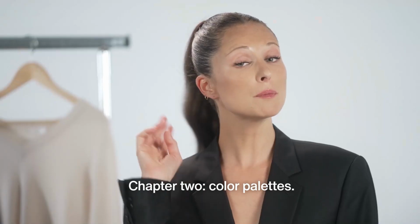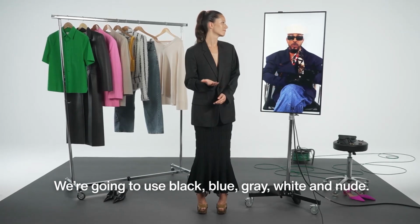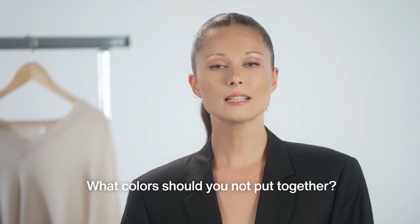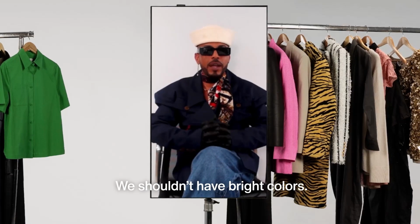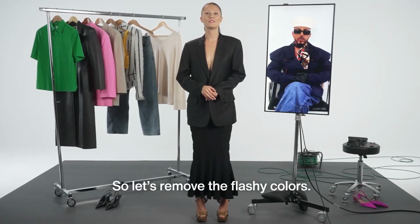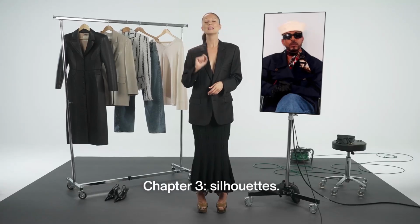Okay, we're getting there. Chapter 2, color palettes. Are we gonna use black, blue, gray, white and nude? What colors should you not put together? We should not have bright colors. So let's remove the flashy colors. Et voila! Chapter 3, silhouettes.